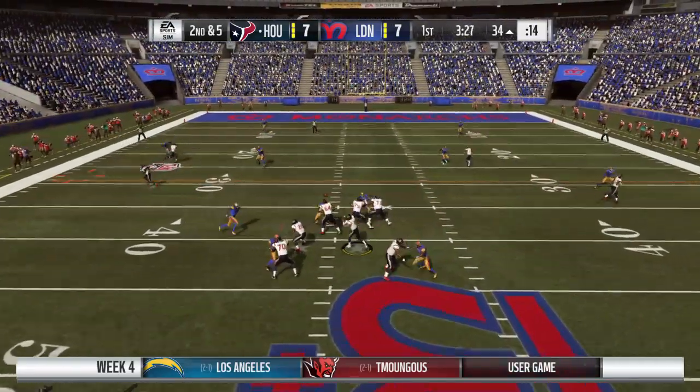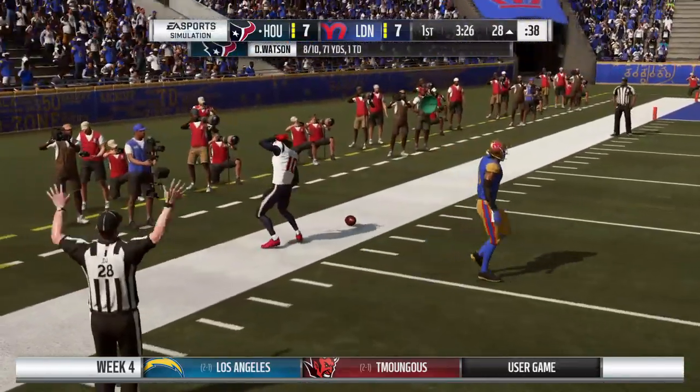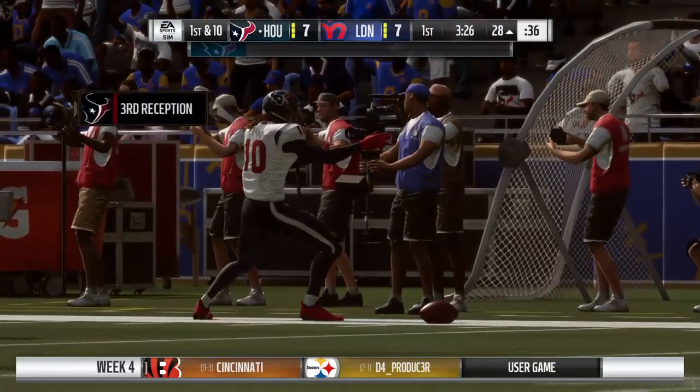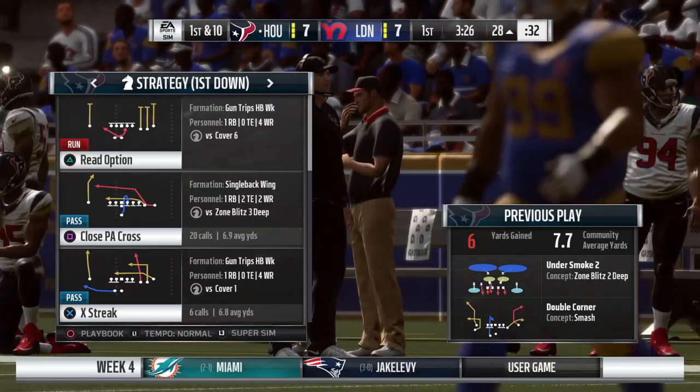From the gun, here's Watson. Throwing the out route incomplete. That's Hopkins. And he is out of bounds inside the 30. He had the touchdown on the opening drive. Now he's got a 1st down.